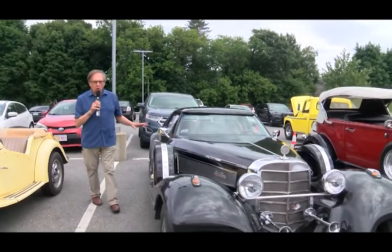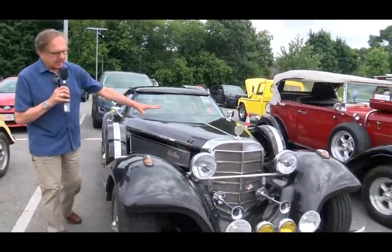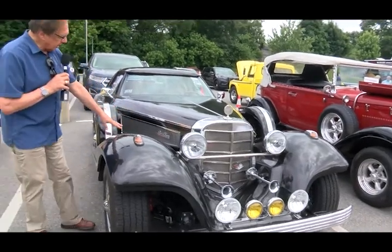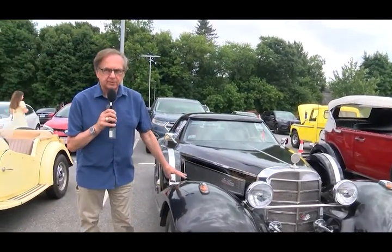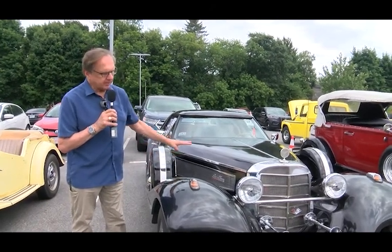It is on Corvette running gear and frame, and you take a look at this body style. It was hand built. It's called a Berliner Coupe by Philips. One of 20 that happened to be built, and this car happened to be restored.